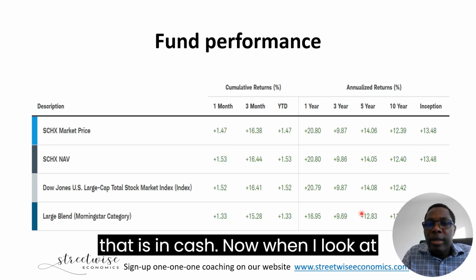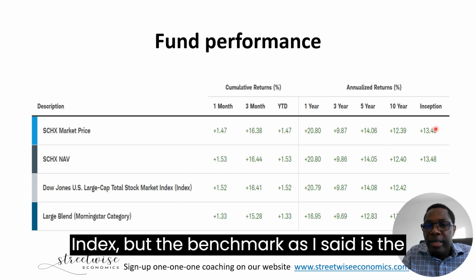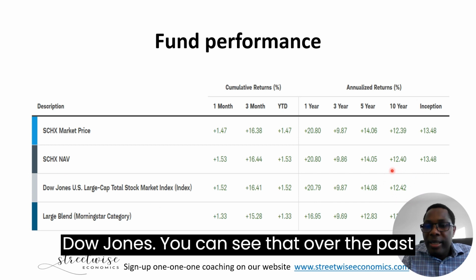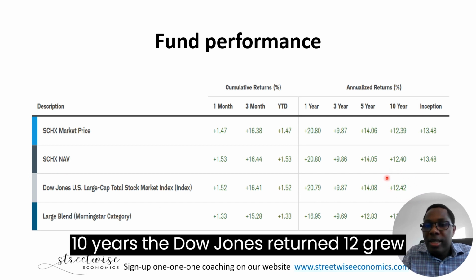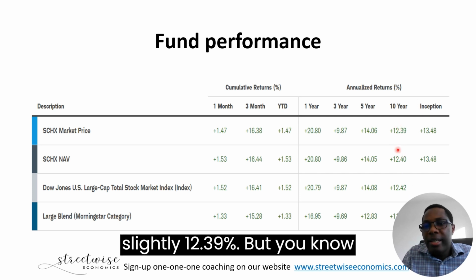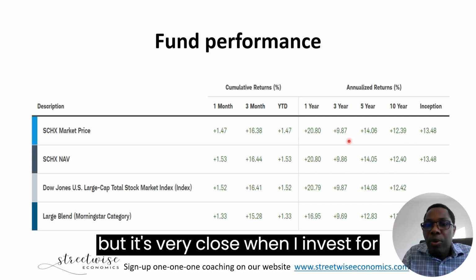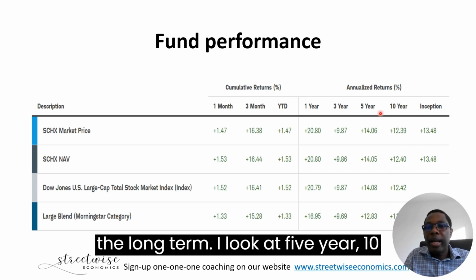Now, when I look at the historical performance, I can see that this has been beating the S&P 500, but the benchmark, as I said, is the Dow Jones. You can see that over the past 10 years, the Dow Jones grew by 12.42%, and the fund by slightly less, 12.39%. There are fees and other administration costs, but it's very close. When I invest for the long term, I look at 5-year and 10-year returns.